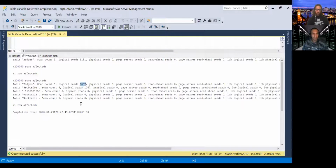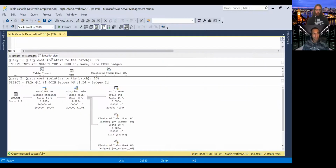We've still only got 637 reads, okay? So we haven't got this big, was it 600,000 reads, the original one? 600,000 read overhead going on. So straight away, we're looking good. Have a little look at the execution plan.